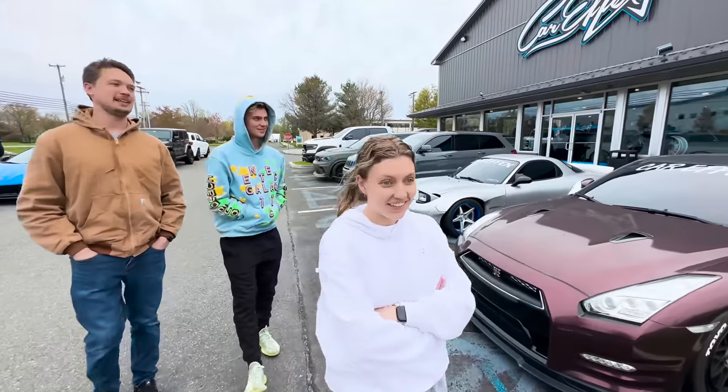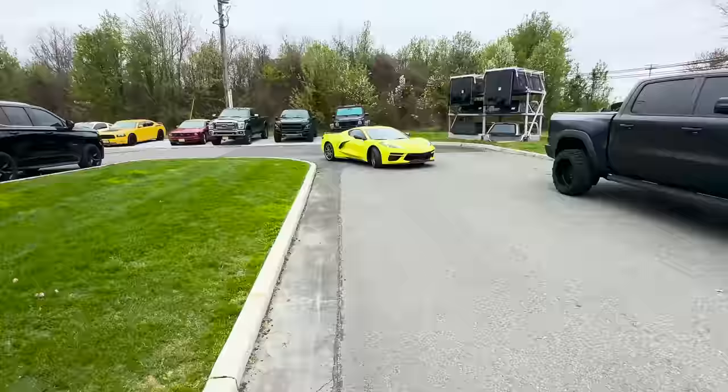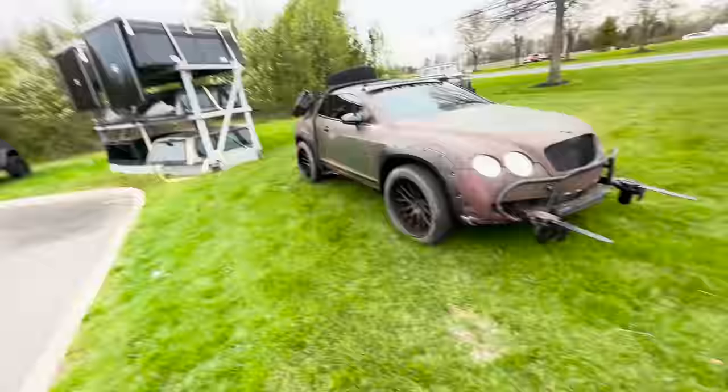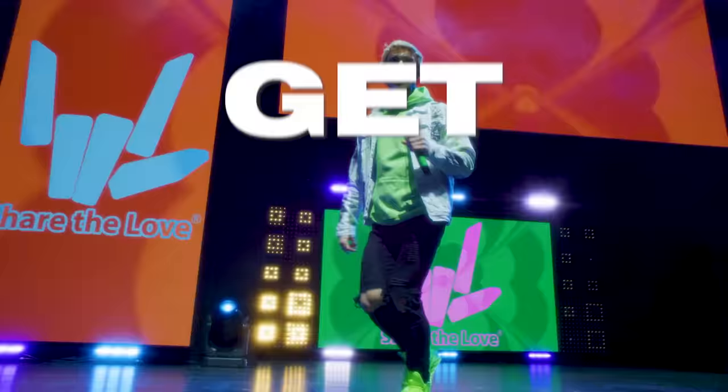Like the cars they got here, Grace? Yeah, they have a lot of cool cars here. Oh, Carter, look at this Corvette coming. Oh, that's a nice color. Oh, that looks good. Look at that. It's got chainsaws on the front. That thing is really cool. We gotta go inside because we gotta check out my brand new Tesla. We can keep it cool with a slushy.